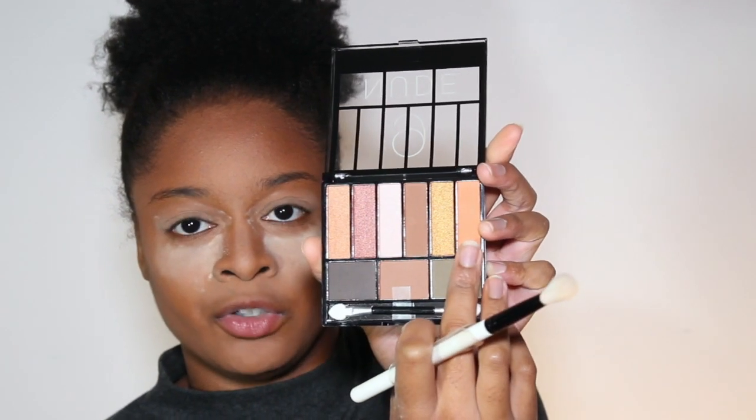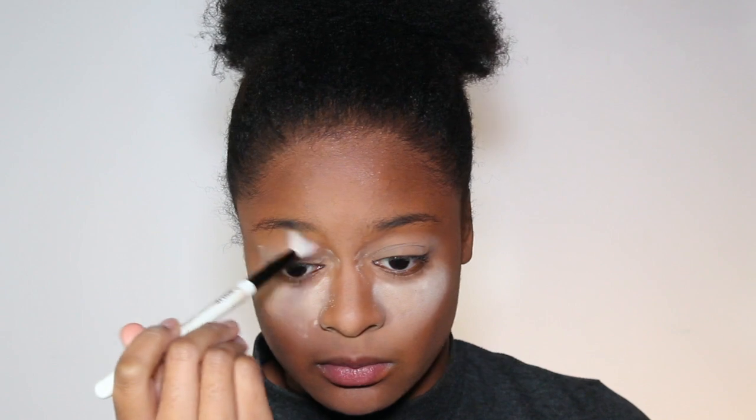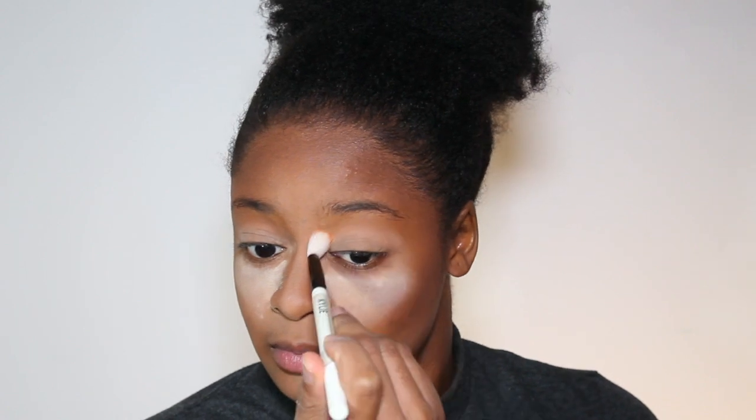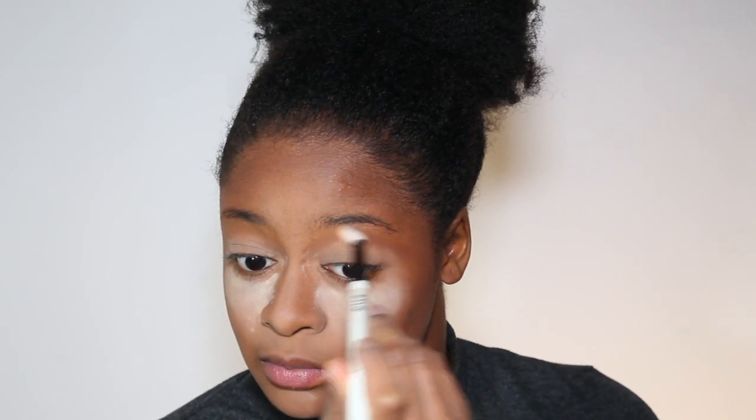So I know guys, I look really crazy right now, but don't worry, we're going to fix that in just a few moments. I'm gonna go ahead and use this orange shade just above my crease as a transition color. I'm going in very lightly because I don't know what to expect from this palette. No, I do feel like this is more like a buildable palette.